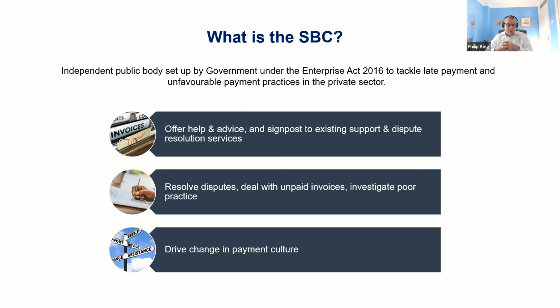The second area of changing culture is that the Office of the Small Business Commissioner now hosts and administers the Prompt Payment Code, which was set up in 2008 by Peter Mandelson when he was Business Secretary. The Prompt Payment Code allows businesses of all sizes to sign up and commit to pay their suppliers on time, to make sure that they communicate if there's a problem with an invoice, to make sure businesses know what they need to do to get paid, and to encourage their supply chain to do the same thing. There are about 2,700 signatories to the Prompt Payment Code.